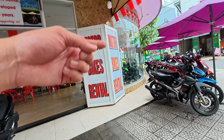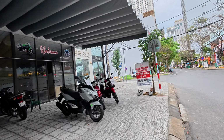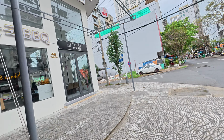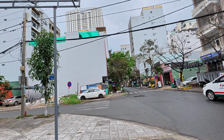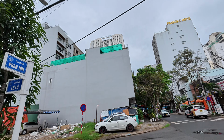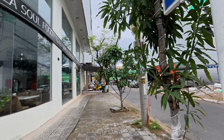But yeah, we're still here in Antung. No idea where. This is actually not Antung Street. This street is called Phanton. Phanton, okay? Phanton. There's the Pandora Hotel and the Mona Lisa. So, guys, get you a little bit of understanding of places where you can also live and eat pizza in today's pizza tour with Sammy.